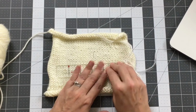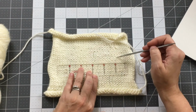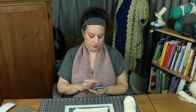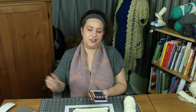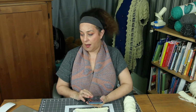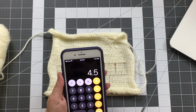So let's just count the stitches per inch. 21, 22, 23, 24, 25 stitches per 6 inches. So 25 divided by 6 is 4.1 stitches per inch. So I would round that down to 4 stitches per inch. And the ball band says that it's 18 stitches per 4 inches, so that's 4.5.